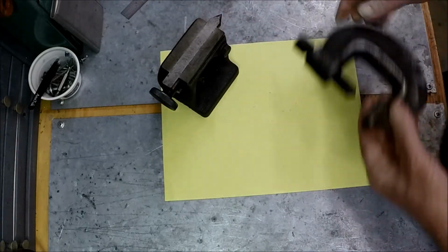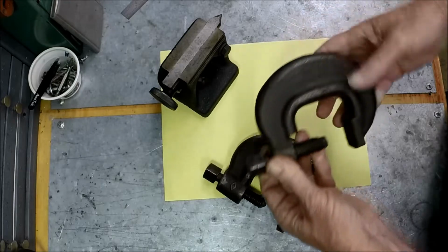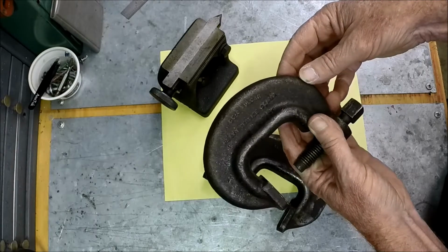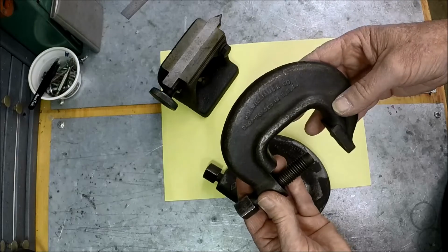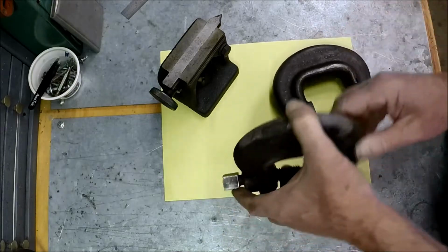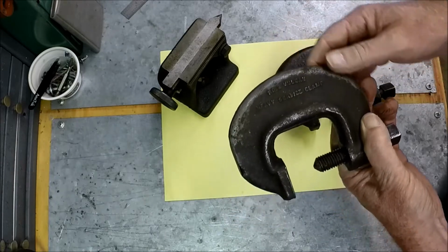And then I think the same day, same flea market, I got these two heavy-duty clamps. This one looks like a Williams. Actually, it looks like a Vulcan. Yeah, I think it's Williams. It's hard to read that. I don't know how it's coming up in the camera. But on this side, it's a Vulcan. And this one, same thing. That's a Williams, number 2 Vulcan. There we go. This one's a little easier to read.